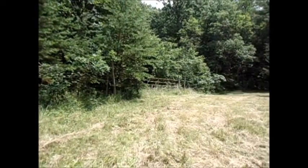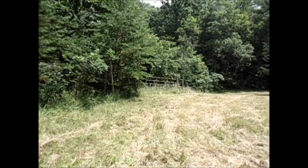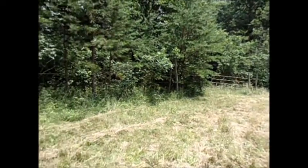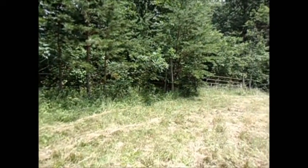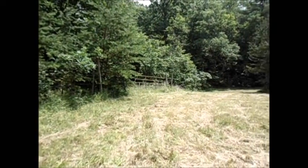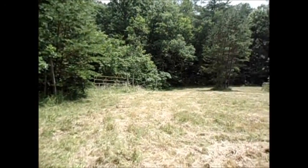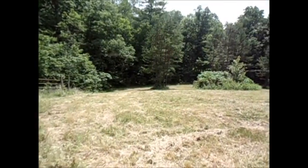Here's about where the house is going to be. I'm standing probably on the left side of the house, the one that's going to be closest to the property line over here. And just spin it around. We're going to have a really nice view. It's just going to be trees and hills. This will be our view from the morning, a living room type of thing, the kitchen.